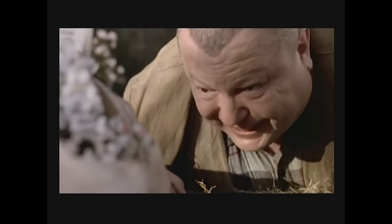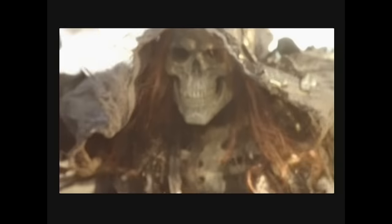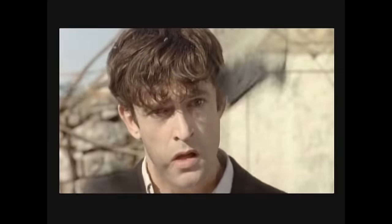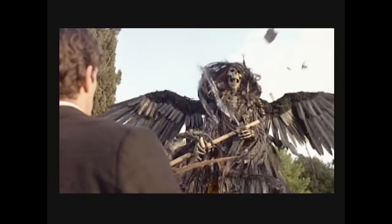How sweet. Then comes the fucking Grim Reaper. It's one of the most jaw-droppingly awesome depictions of the Reaper I've ever seen. But he's only there for a few seconds, and here's what he has to say.